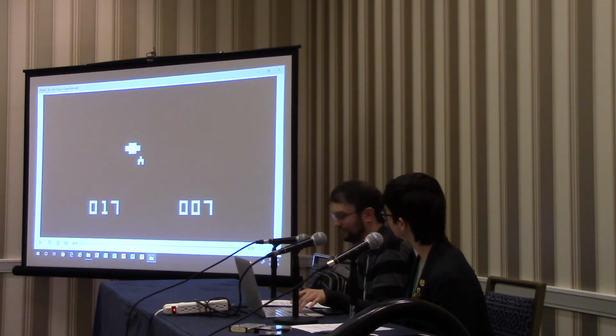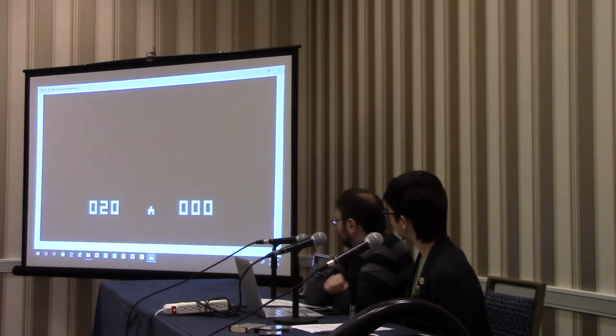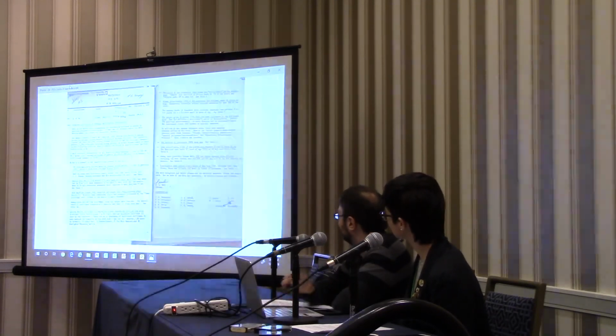So this is Space War. And this is a weird little target shooting game. You have the missile. You want to hit the balloon. Or UFO. I'm not entirely sure what it's supposed to be. But yeah, that's basically all there is to Space War.